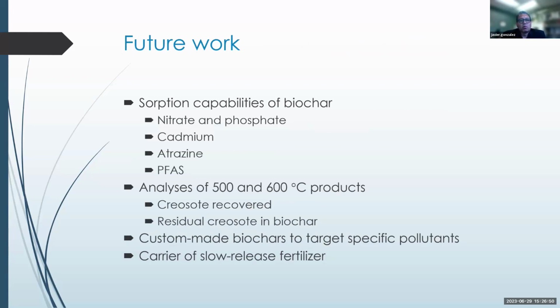For future work, we are currently working on sorption capacity of biochar. So we continue doing the nitrogen and phosphate sorption. I want to use cadmium as a proxy for trace metals, and atrazine as a proxy for organic pollutants, and also look at PFAS sorption on biochars. We are going to continue the analysis of the 500 and 600 degree products that we obtain from the pyrolysis. So basically, we want to see the creosote recovery, what type of compounds we have, and also how much creosote is left in the biochar. Also, we are looking at custom-made biochar to target specific compounds, because not one biochar will solve everything. And also using biochar as a carrier for slow-release fertilizers.